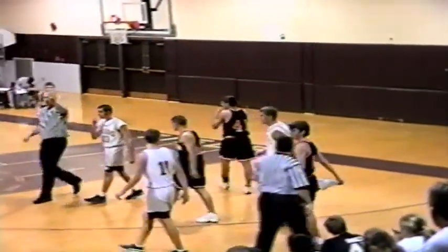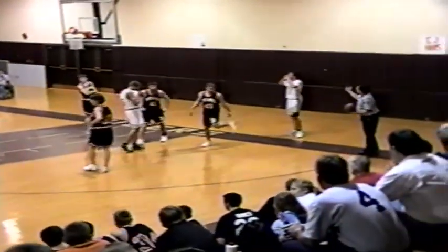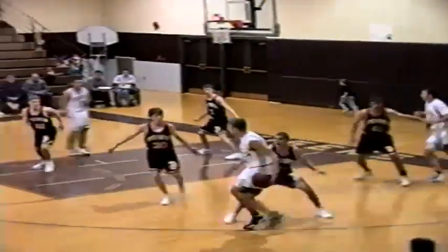And here's a hold foul called on Robbie Miller, I think, or no, 33. 43, Troutman. Jason Troutman picked up the foul, his first. 1:52 left here in a hot first period.